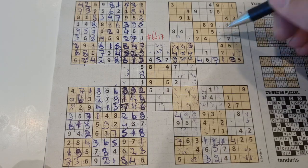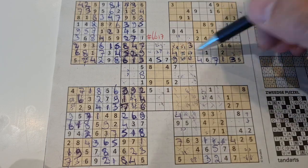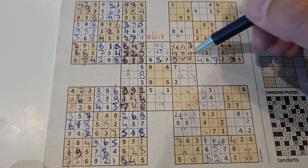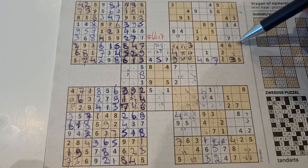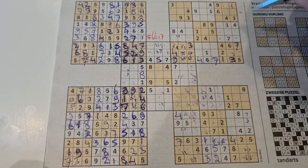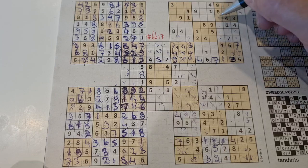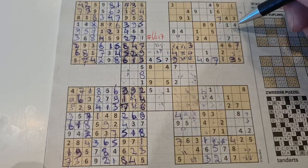Need a 3 here. 7, yeah, 7 in the last row. 7 in one of those 2 boxes in the row above. So in that row, the only place left for the 7 should be there. 7 in the last column, 7 in the column next. On that column, the only place left for the 7 should be there.